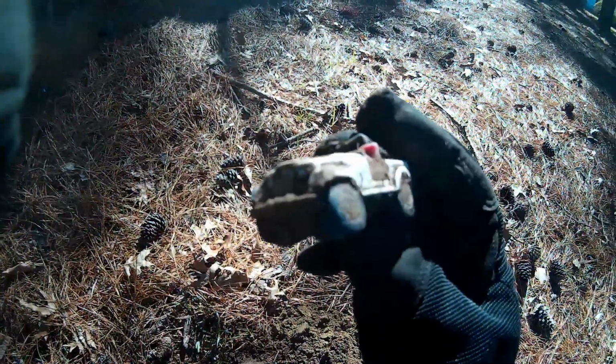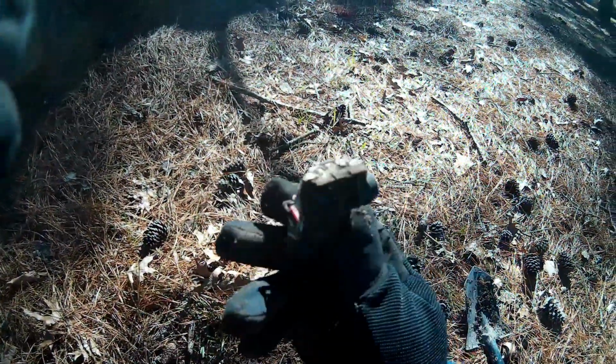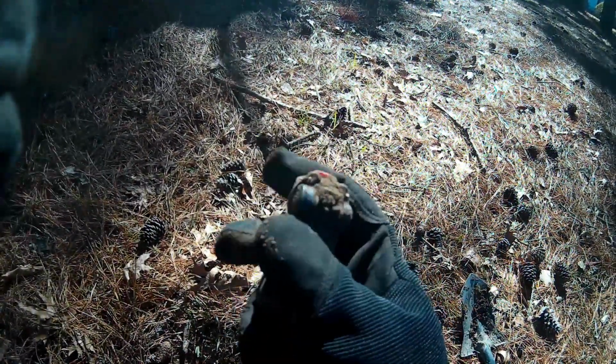Okay, this was coming up in the mid to upper 80s. Was kind of hoping it was some silver or even a clad quarter, but it turns out it's a Jeep. And it's still intact. Cool, moving on.